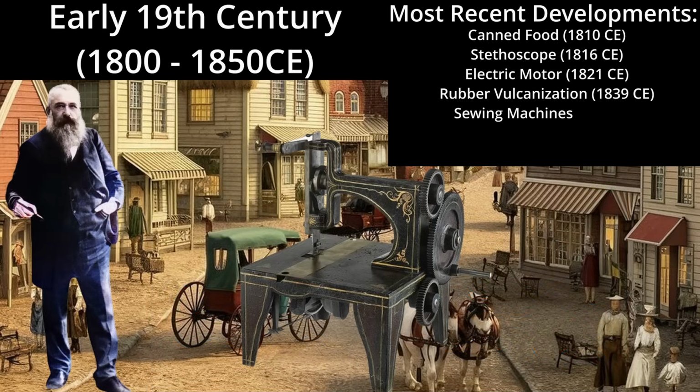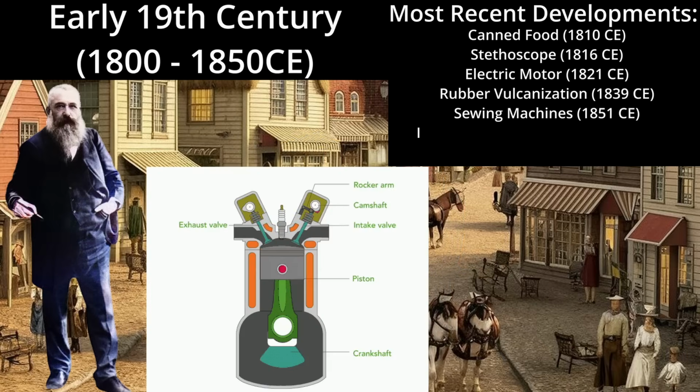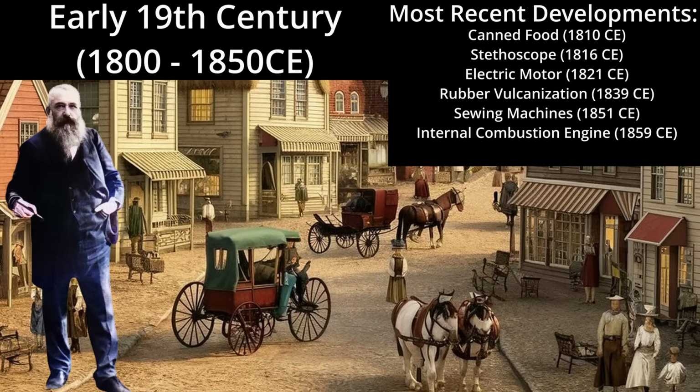Singer made its first sewing machine, which is funny because you can probably still find a Singer sewing machine at your grandma's house. The internal combustion engine was invented in France, but surprisingly it still takes about 50 more years for the first cars to be made. I mean, they even have rubber for the tires already, and we all know the wheels and the engines of a car are the only important part.